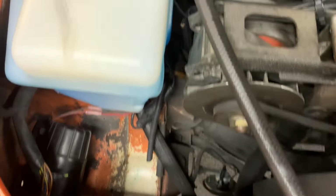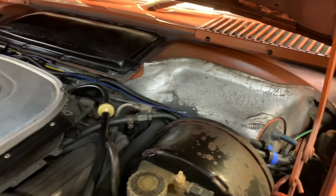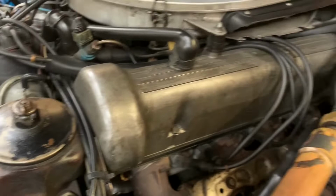Original trim tag is in place. The car was built according to the data tag in the door jamb, January of 1980. In 1980, I think they went from a 3-speed automatic to a 4-speed automatic. This car appears to have a 3-speed automatic in it. Early production 1980, so I'm not savvy on exactly what year those things changed.